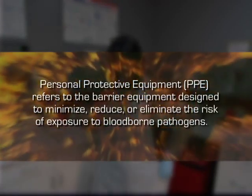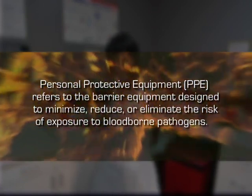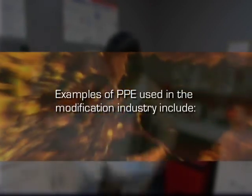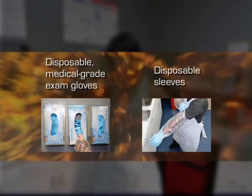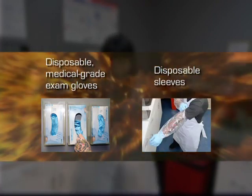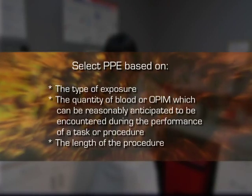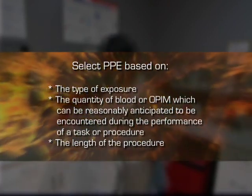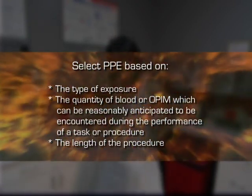Personal protective equipment, PPE, refers to the barrier equipment designed to minimize, reduce, or eliminate the risk of exposure to bloodborne pathogens. Examples of PPE used in the modification industry include disposable medical-grade exam gloves, disposable sleeves, disposable aprons, face and eye protection. Select PPE based on the type of exposure, the quantity of blood or OPIM which can be reasonably anticipated to be encountered during the performance of a task or procedure, the length of the procedure.